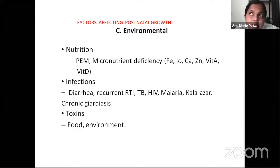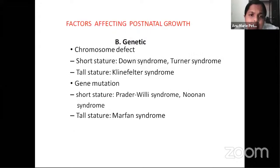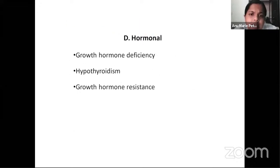First one we said based on the gender, then it can be genetic factors, environmental factors, then hormonal factors. So growth hormone deficiency, I told you, has no role in antenatal growth, but in postnatal growth, growth hormone is one of the most important hormones. Hypothyroidism, so thyroid hormone has importance in both antenatal as well as postnatal growth.